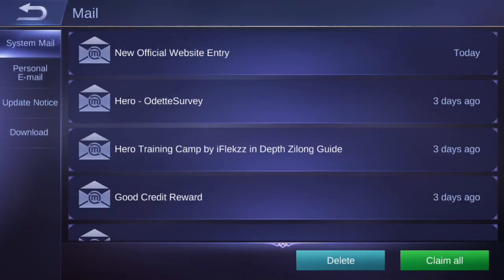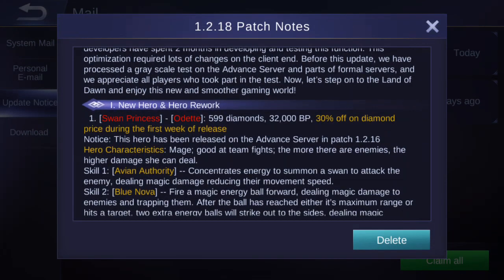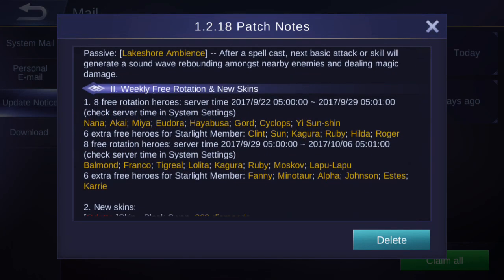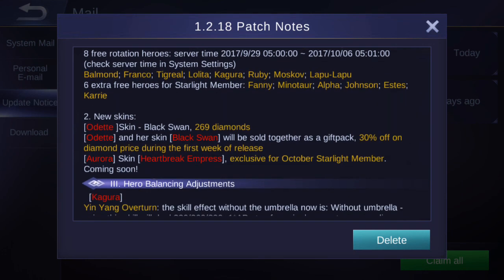We then have some really nifty updates here, or some patch notes. And I'm gonna go through the best things first, so you get to see what you want to see. And then I'm gonna go through more of the boring stuff. So first up, that skin, 269 diamonds for that. And her skin will be sold together as a gift pack, 30% off the first week as normal.